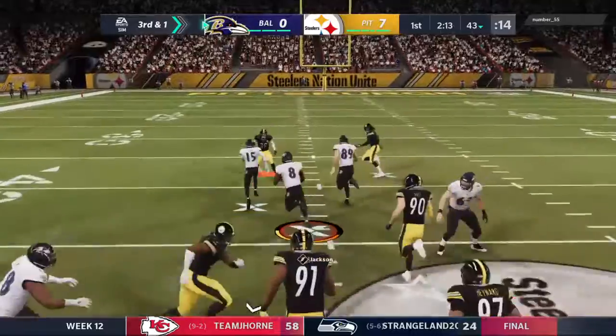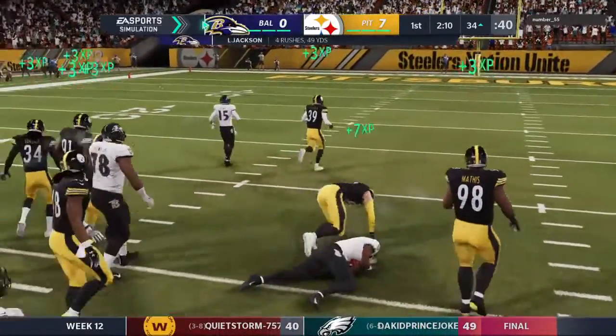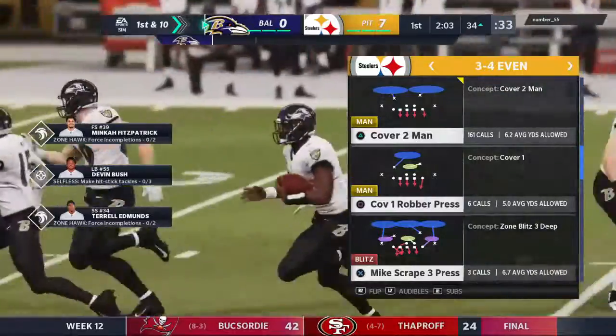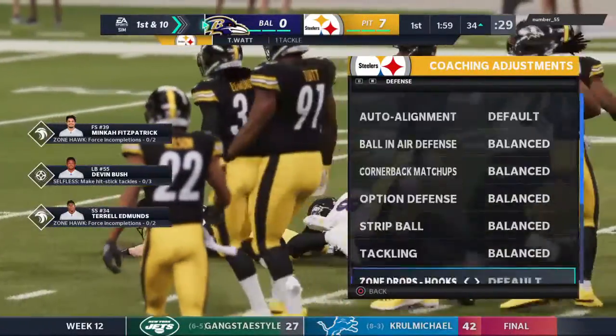He may try and run for this. Now he's going to get this all the way down inside the 35. Well, they were in search of a short gain on third down, and they wind up nabbing over 20 yards. Gain of 23 yards. First down, Ravens.